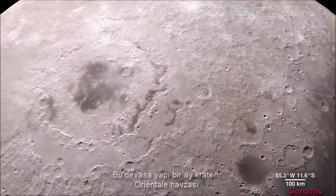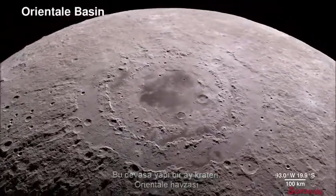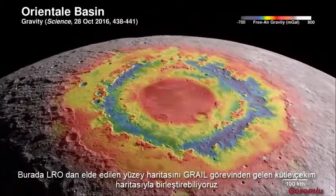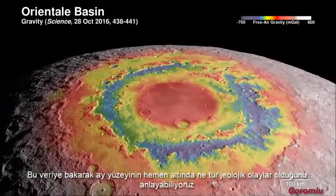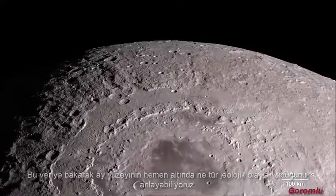The enormous feature is a lunar crater, and it's known as the Oriental Basin. Here, LRO's terrain map combines with surface gravity measurements from the GRAIL mission. This data reveals structure in the lunar crust beneath the surface, giving us a window into the geologic features of the Moon's interior.